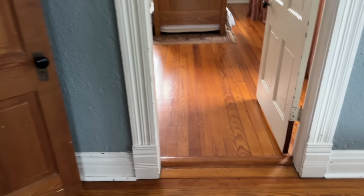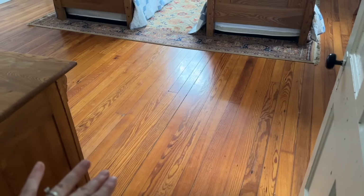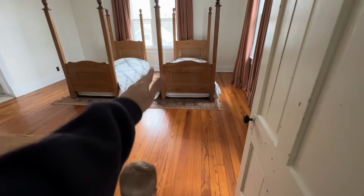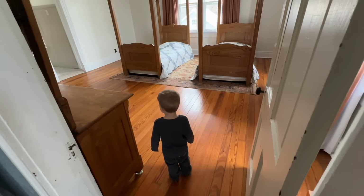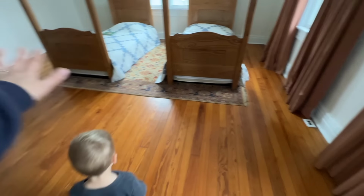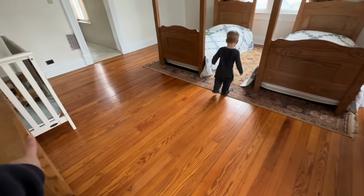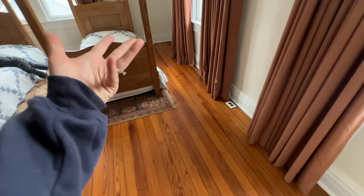And then we have, this is the final bedroom. So you see how huge this room is? If these beds were pushed against the wall, which they almost are, there's just so much space in here. I don't always know what to do with it. We could have fit several kids in here. We have a crib and 2 beds, and it all feels very, very large.